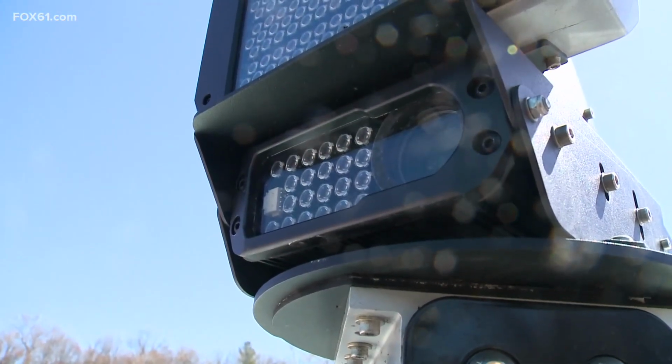So there is a huge change in driver behavior when these cameras were active in our work zones. And we're so appreciative to the legislature, to the governor for supporting the program, for getting this signed into law, because the men and women who are out there feel safer. The work zones are safer, speeds are slower, and it's good news for everybody.